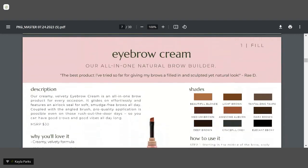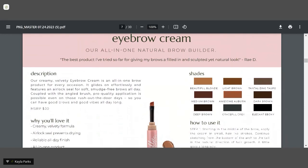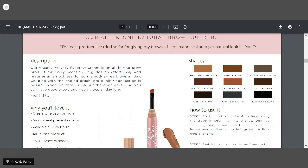And starting with our eyebrow products now, for that fill step, you can choose from the eyebrow cream or eyebrow pencil. The brow cream is phenomenal. It has a cream on the bottom, and then it has a brush up top. So you untwist the bottom, you have the cream down there, and then you have the brush up here. You're also able to attach the cap to the bottom of the pot, so it makes it a little bit easier to hold, dip in, and apply.